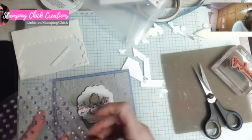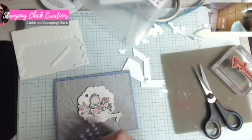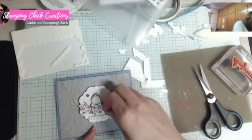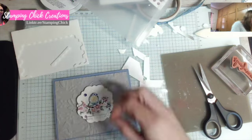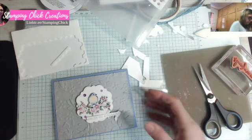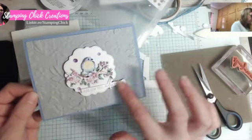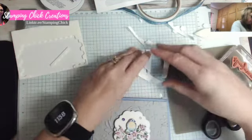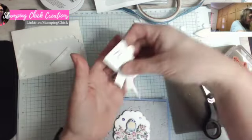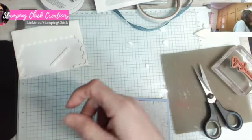Now, my take your pick tool is in the other room, so I'm going to have to do this a little bit differently than I wanted to. Okay. So you can see how quickly that came together. Don't know how much I love this right now, honestly, but it's fine. Sometimes the cards that I don't love the most are the ones that everybody else loves. So let's get all this mess out of here, and I can put this in my garbage can. And put that up there.